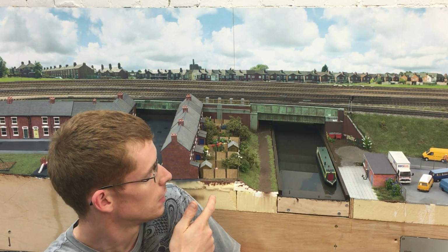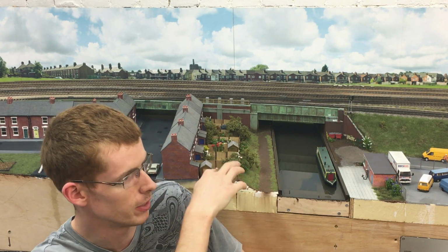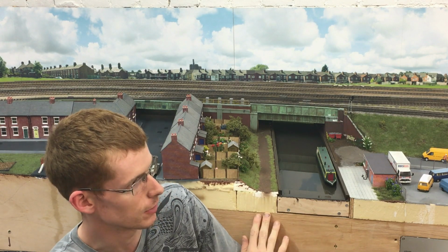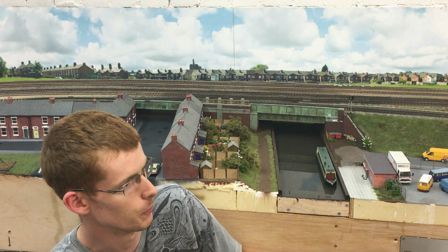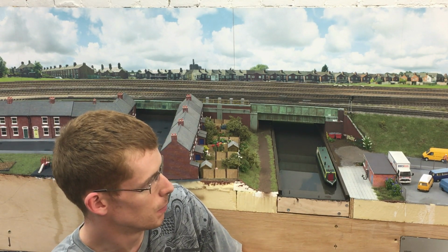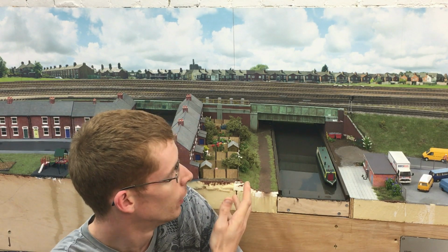So I went for that back scene, and I decided to have it sort of lower down behind the track, same level as this basically. So if I want to, the terrain behind can drop away. That's exactly right. And the slope of the roof also restricts the height of the back scene. So where we're sat at the moment, it doesn't look like the back scene's all that tall, and I could have made it higher.